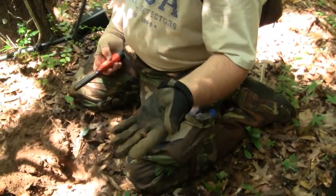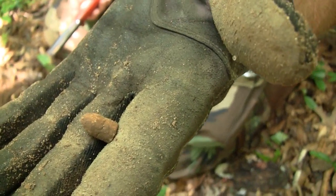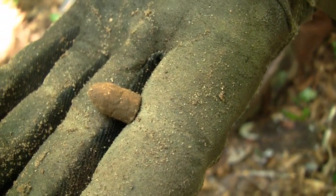Bullet. I don't know what caliber that is. A little pistol bullet looks like.